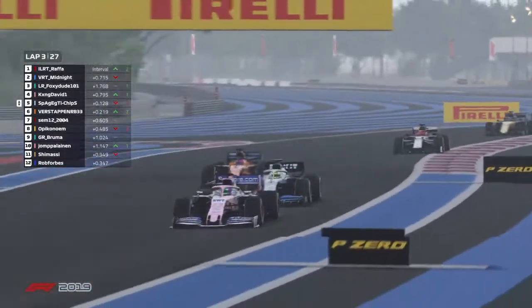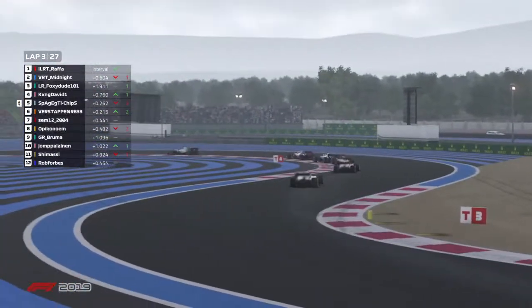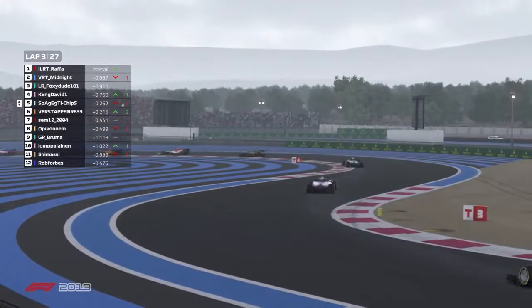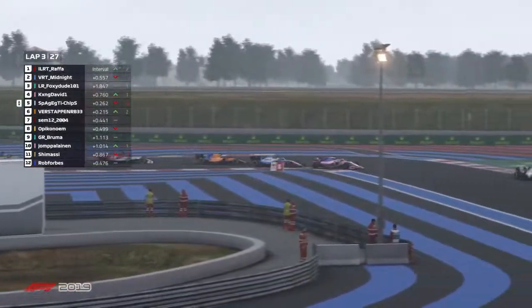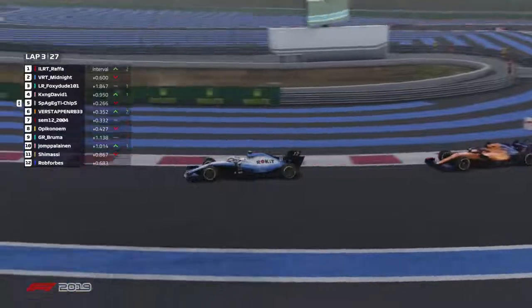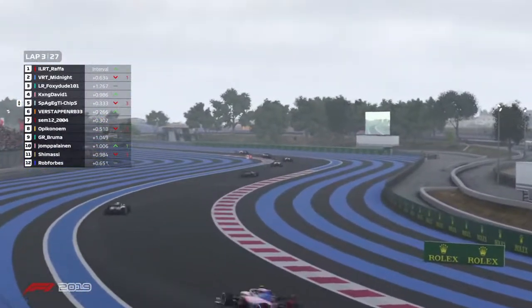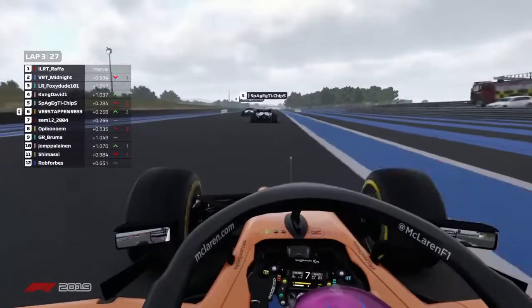Heading towards turn 3 then. I think Verstappen's still trying to find somewhere past this. Williams really roadblocking the track out of turn 5 through to turn 6. We've still got a bit of a train going on here, and it's King David leading it. Spaghetti Chips trying to get past, and it looks like Sem and Oppenheim have both caught up to this pack. And we're going to watch this unfold from Verstappen's perspective.